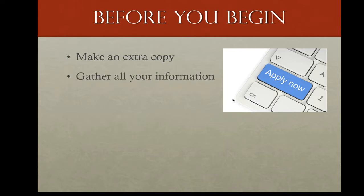Now, we're going to be talking about paper applications, but there's a lot of them online, and we'll be talking a little bit about that also as well. And a lot of it crosses over. So you'll want to be very thorough and very professional, whether it is a piece of paper that you're filling out or it's online. There's still a lot of businesses using both of those.